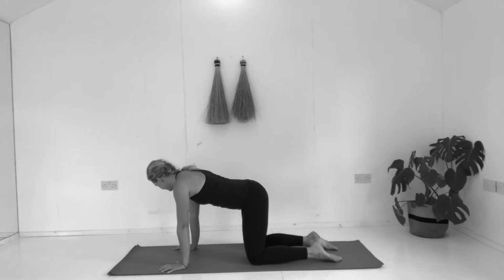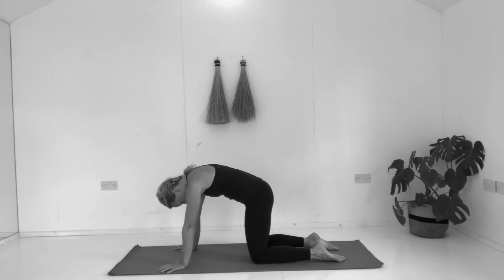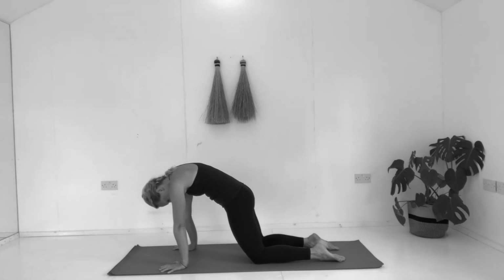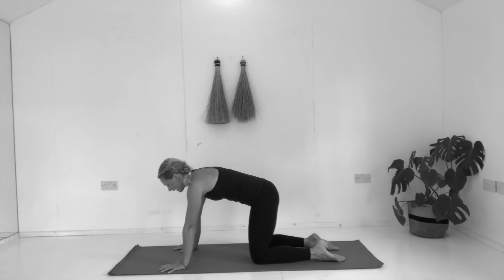3, 2, and 1. Lifting into your cat, scooping the tummy. And then as you push back, just open the chest. And then again, round and lift into your cat. Inhale, push back, open the chest. Round and lift.